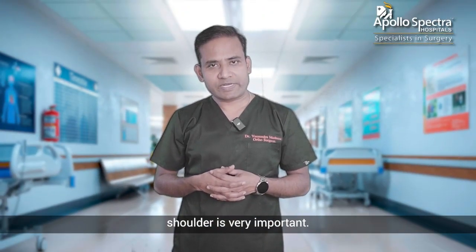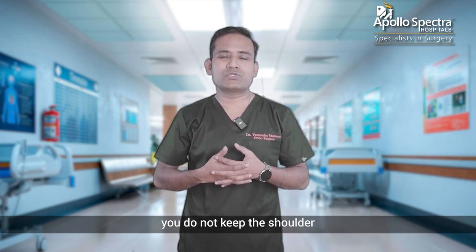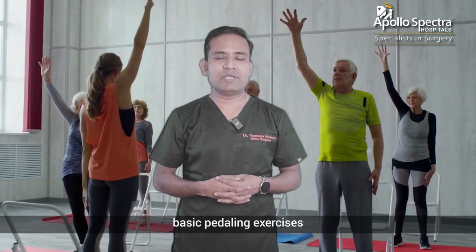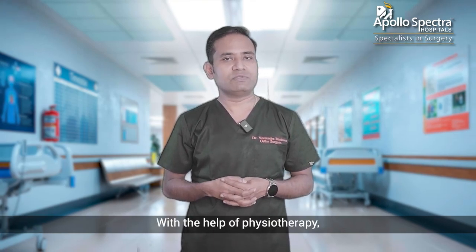Prevention of frozen shoulder is very important. Whenever you have an injury, it is very important you do not keep the shoulder in prolonged immobilization. Post-surgery or post-injury, you are supposed to do at least basic pendulum exercises, which are along the gravity, and do passive mobilization with the help of physiotherapy.